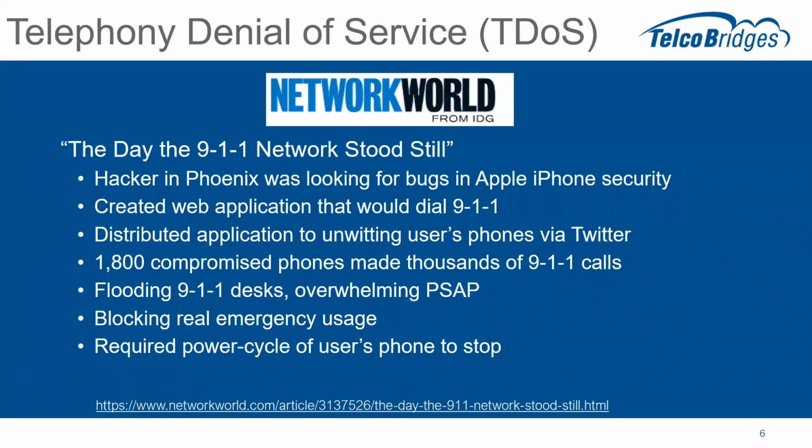I wanted to start the discussion with a little bit of a story, and some of you may have seen this. An article was published in Network World a few years ago, titled "The Day That the 911 Network Stood Still." This was a hacker in the Phoenix area who was probing Apple iPhone security, looking for holes. He created a little web application that would dial 911 if someone were to activate it. And of course, he posted the application online via Twitter. It turns out that 1,800 people in the Phoenix area compromised their phones and then flooded the 911 center with calls, so overwhelmed that the PSAP was unable to answer any actual live calls.